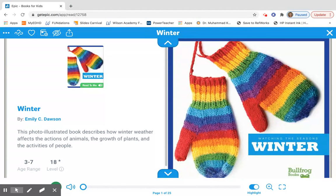Now, do you think this book is going to be fake fiction or real nonfiction? Pause the video and tell your learning coach what you think. I hope you said it's real nonfiction, and I hope you could explain why. One reason we know this is because there are real photographs on the cover. Usually, if a book has real photographs on the cover, it's really likely that it's nonfiction. Now remember, in nonfiction books, we're going to learn new information. The author of this book is Emily Dawson. Let's learn about winter.